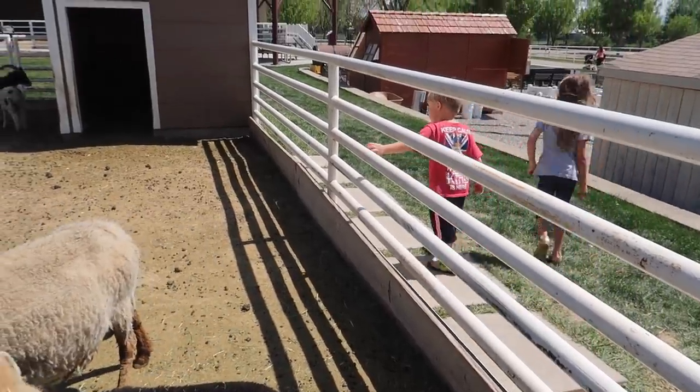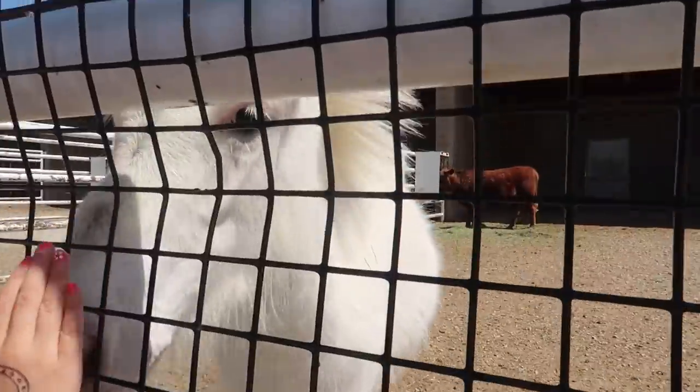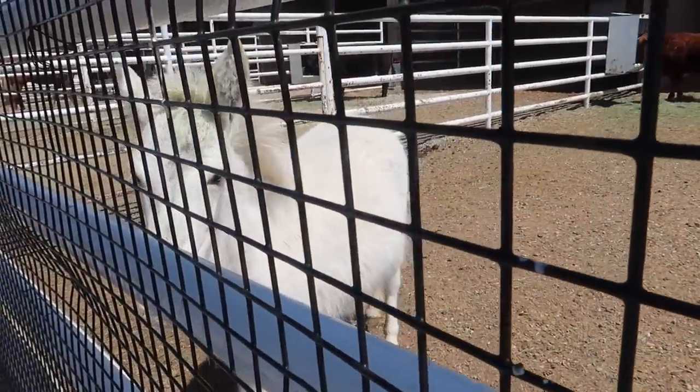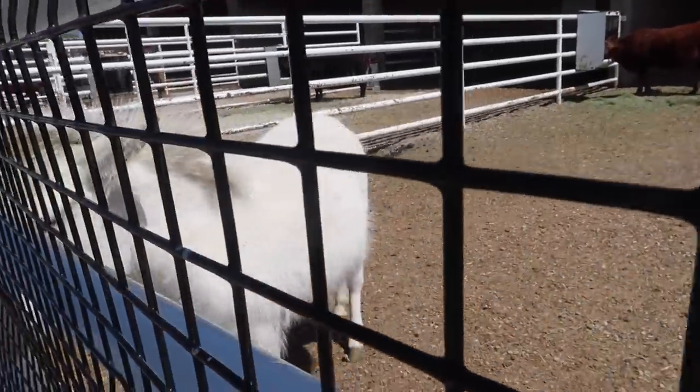They're so cute. Say hi, little mohawk horsey. Hi, little mohawk. Don't put your fingers in there, Kaya. You don't know which ones are nice and which ones aren't. Especially, he's kind of a wild one. He has a mohawk. Look, I'm just kidding. We just don't know.